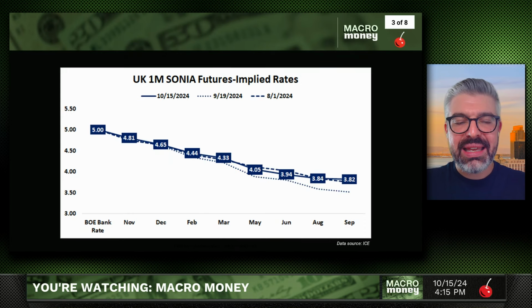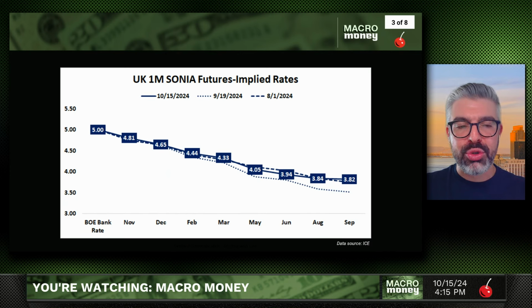We can even see this in the way that we've readjusted in the implied rates curve. So this right here in the solid line is the current curve. And we can see here's the current bank rate, 5%. For November, we can see we're almost down to 4.75, not quite there. And so it is almost like we have baked in a full rate cut. We're 19 basis points into a 25 basis point cut. So there's a 76% chance implied here that November gets a cut. Notice that by December, we're already into that cut.